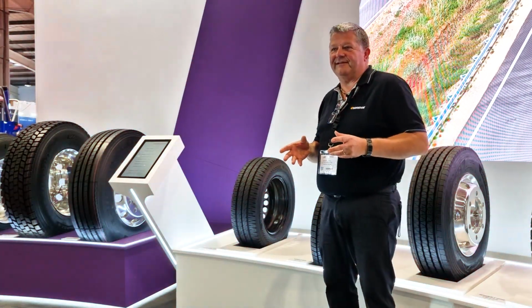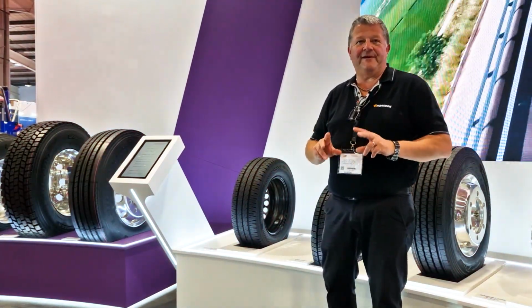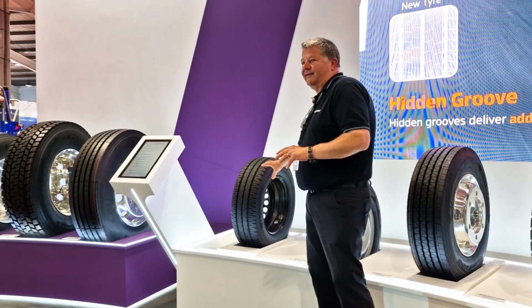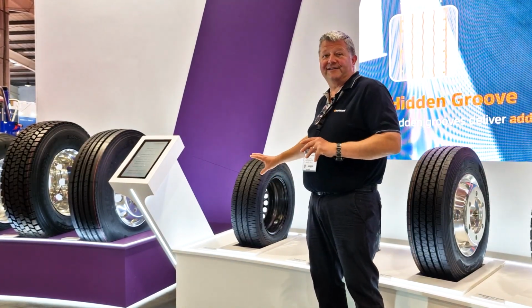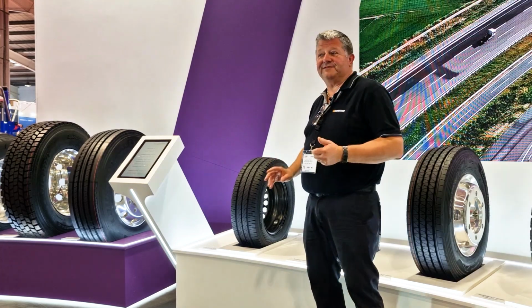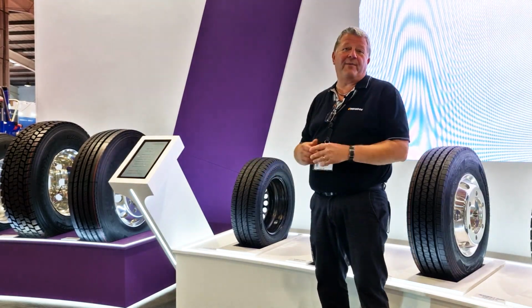So when you're looking at designing tyres for specific operations, you're now looking at, as we call it, van to transit. So it's designed for van and today's multi-drop, multi-purpose, a little bit too much curbing kind of operation that they go through.